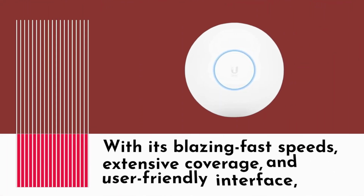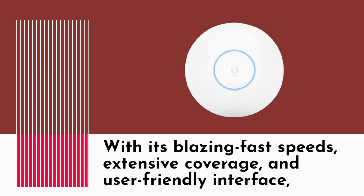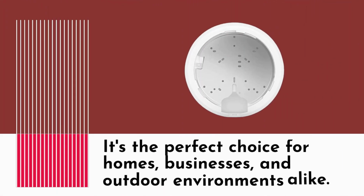wireless networking. With its blazing fast speeds, extensive coverage, and user-friendly interface, it's the perfect choice for homes, businesses, and outdoor environments alike. That's all for today's review.